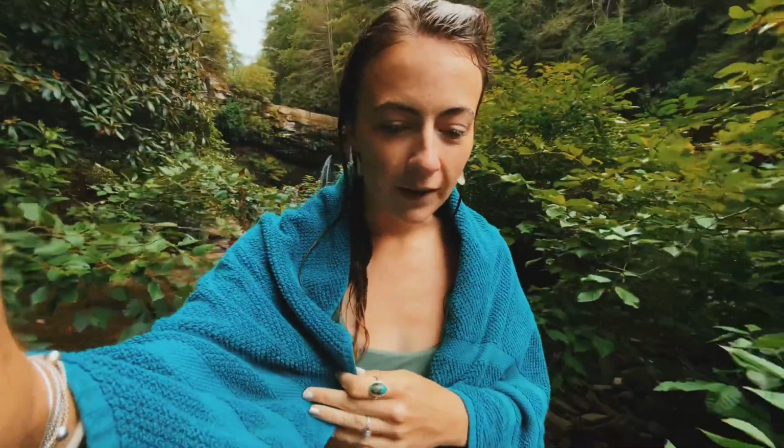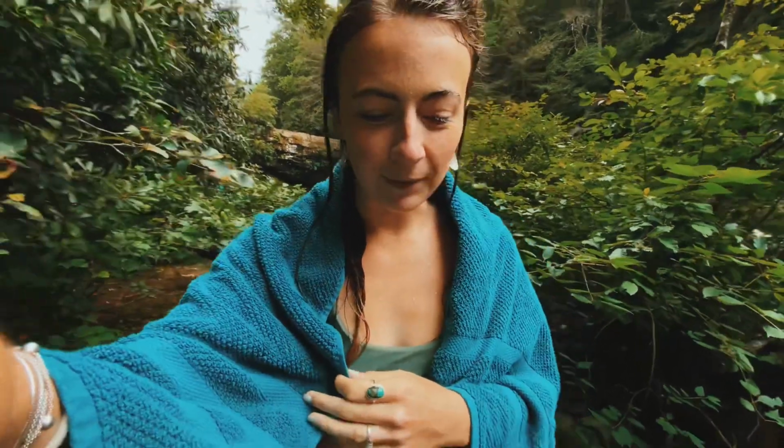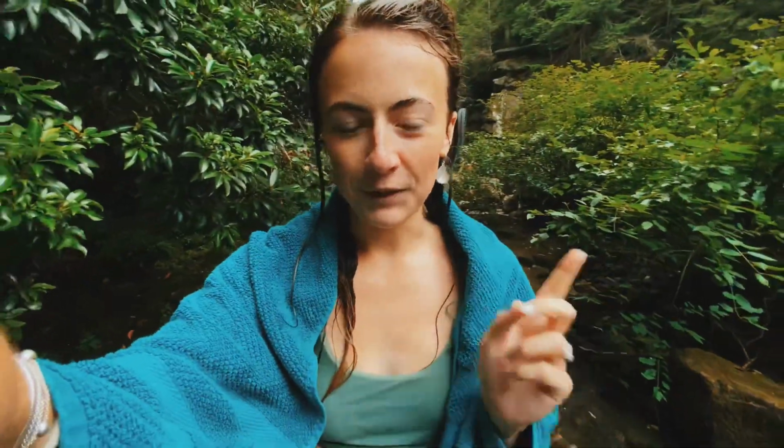Chilling at the little waterfall area. It's super fun. We've been swimming and jumping off this little rock. I got a bunch of cool pictures, so I'll put them up here so you can see them. But yeah, it's just been a really fun day.